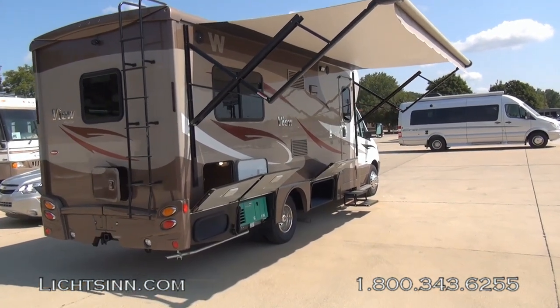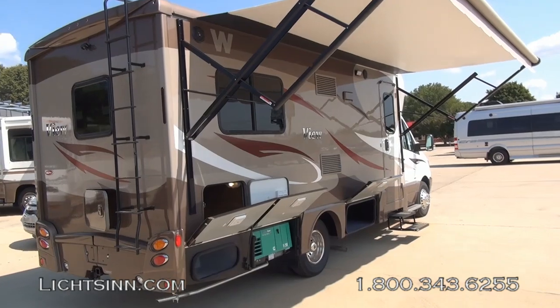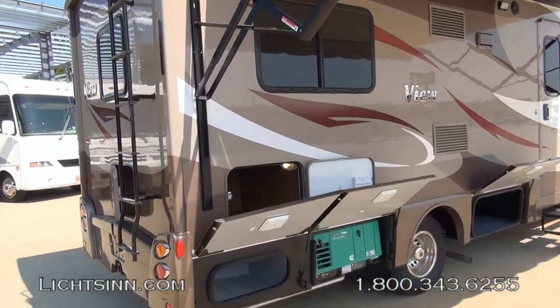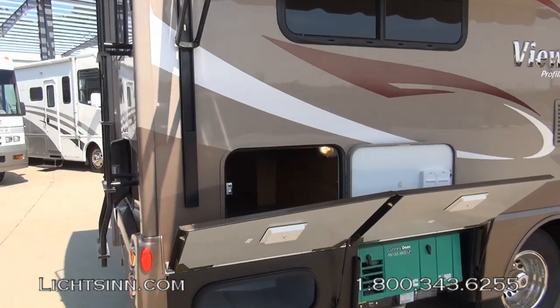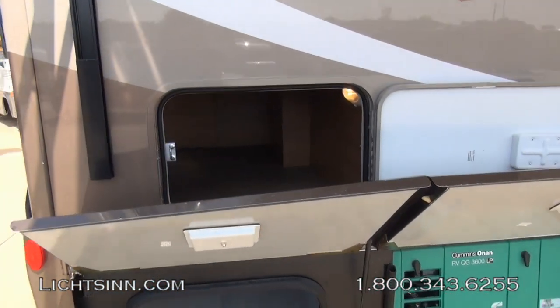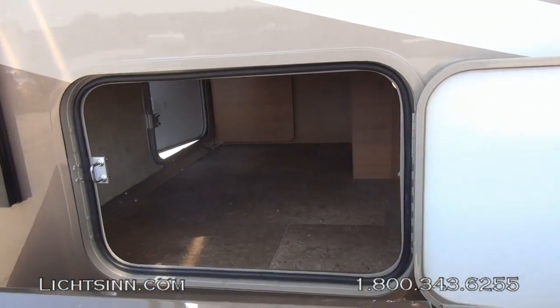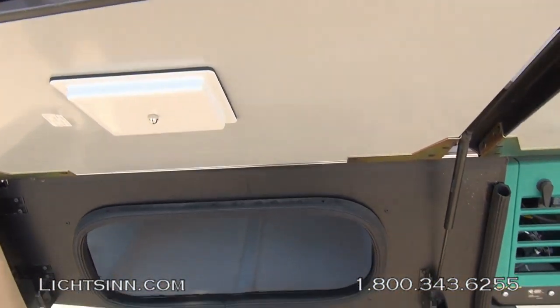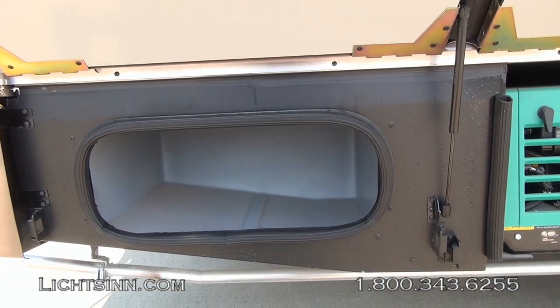To the passenger side here, you'll see a nice upgrade for 2014 is that we've included LED lighting now into the 16-foot exterior powered awning. Some other highlights here of the basement storage, again, the pass-through from the passenger to the rear. Again, 43 cubic feet of basement storage down below.